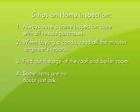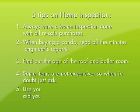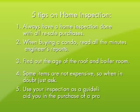Tip 4, an inspector is going to note even the smallest issue in the report, such as loose plug sockets or issues with a bathroom fan. Remember, some of these items are not expensive to repair, so when in doubt, just ask. Tip 5, finally, it's important to note that an inspector will not be able to find every latent defect. That's a defect not visible to the naked eye. That is why you should use your home inspection as a guideline only to aid in the purchase of a property.